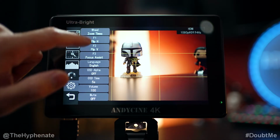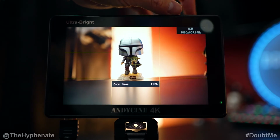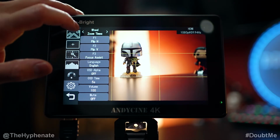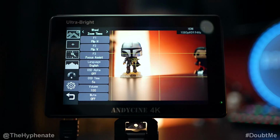Now the next page is the settings. The next setting we have is the wheel. You can choose what the wheel does. Currently we have the wheel go to zoom, which is actually pretty cool. We can change it from zoom to volume to backlight, but we already have the backlight and the volume by touch, so zoom is actually pretty good.